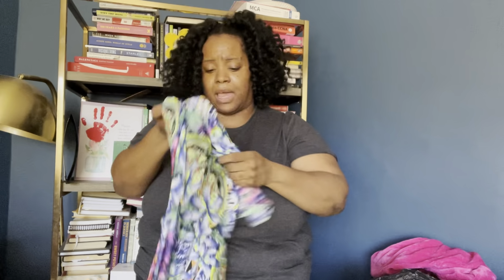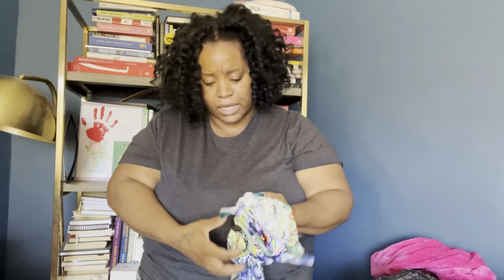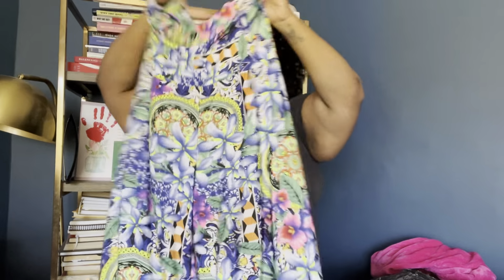We have these pants. Color of these pants. These are a size large, fast fashion large, wide leg pant.